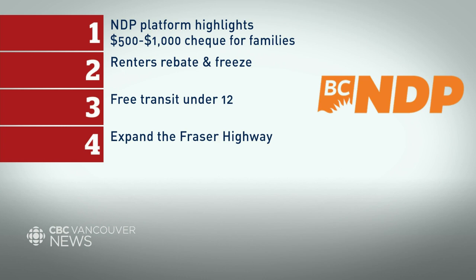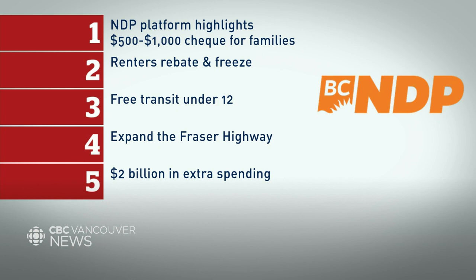The fourth is widening the Fraser Highway between Surrey and Abbotsford, the NDP believing that's the better way to deal with congestion than Highway 1. And the fifth, well, let's talk about the budget here, what it will cost. The NDP estimating about $2 billion extra per year. That would bring this year's deficit from $13 billion to $15 billion.